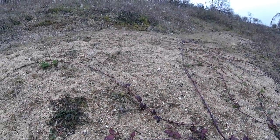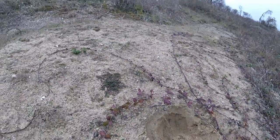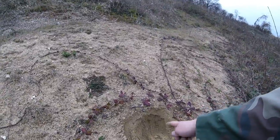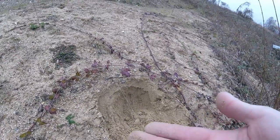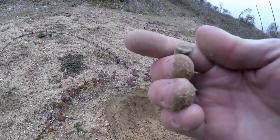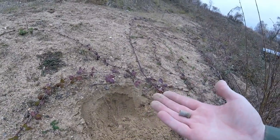Right, I wasn't going to film this, but this is the backstop. I've dug a little to prove to you it's sand, by the way, that backstops are made of. And look what I found. It's actually a round. It's a really strange shape, but it is definitely a round. I will clean that up in just a minute and we'll have a closer look. That's really interesting. I'll see if I can find any more.